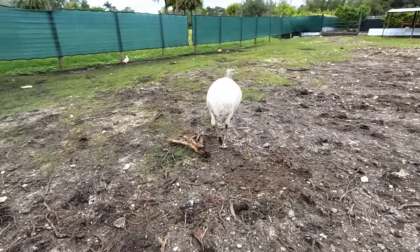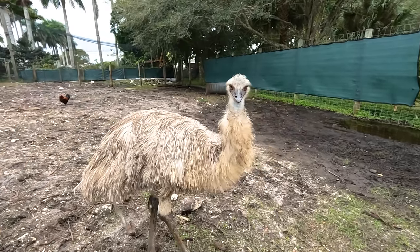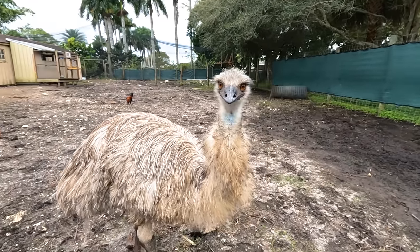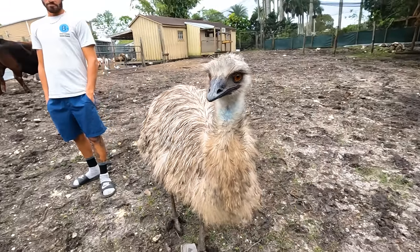What was it about these particular birds that drew you towards them? Dinosaurs. They look like dinosaurs. You see the footprints on the ground and stuff, it's just dinosaurs. Which one is this? This is an emu. He's looking right at it. Yeah, he's real calm. He's good. He will do this. Are they difficult to care for?